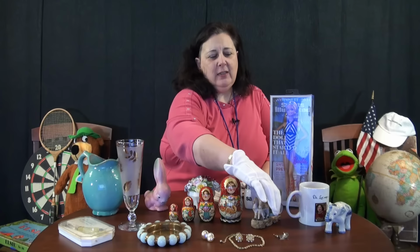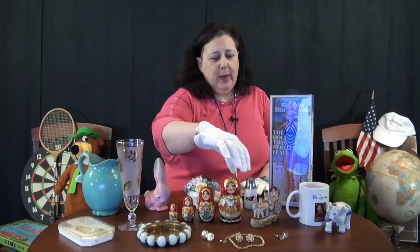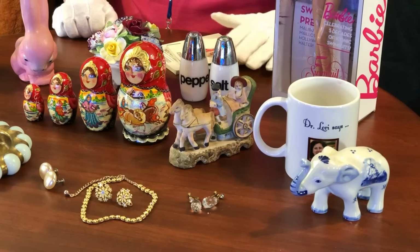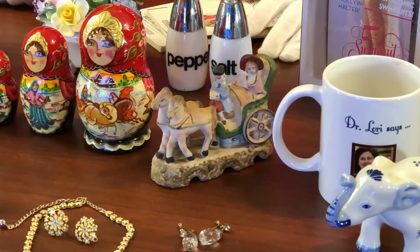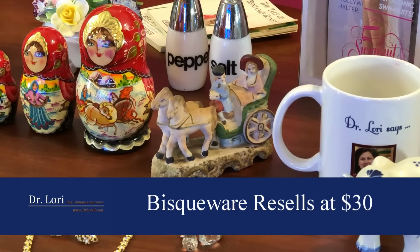Then we have this piece. This particular piece is from Japan, and it's actually marked Made in Japan. This piece is bisqueware, unglazed, low quality ceramic. When you see bisqueware, it's usually unglazed, and a lot of people like the look of bisque. That particular piece dates to about the 1930s, and value on it is about $30. So knickknacks, tchotchkes, and other kinds of collectibles are always nice to have around the house.